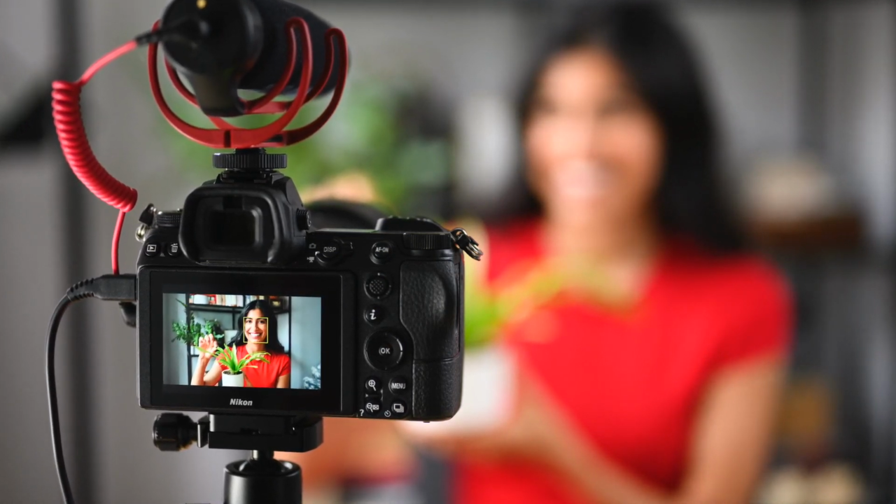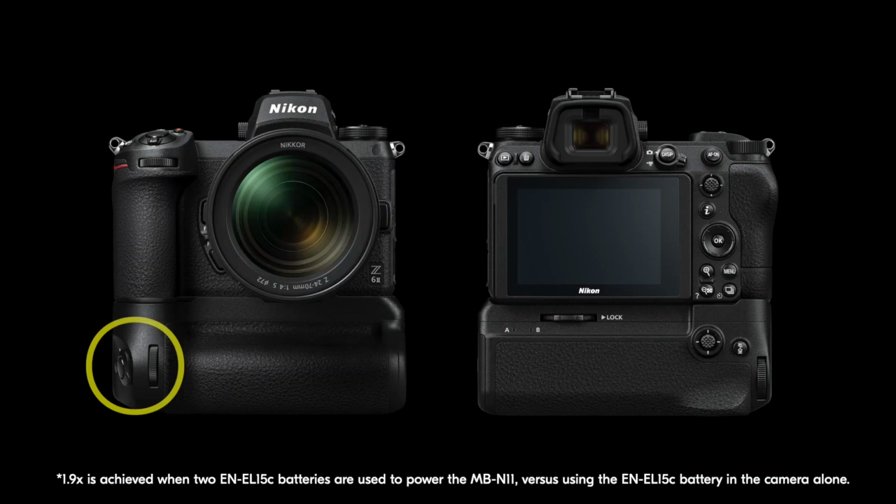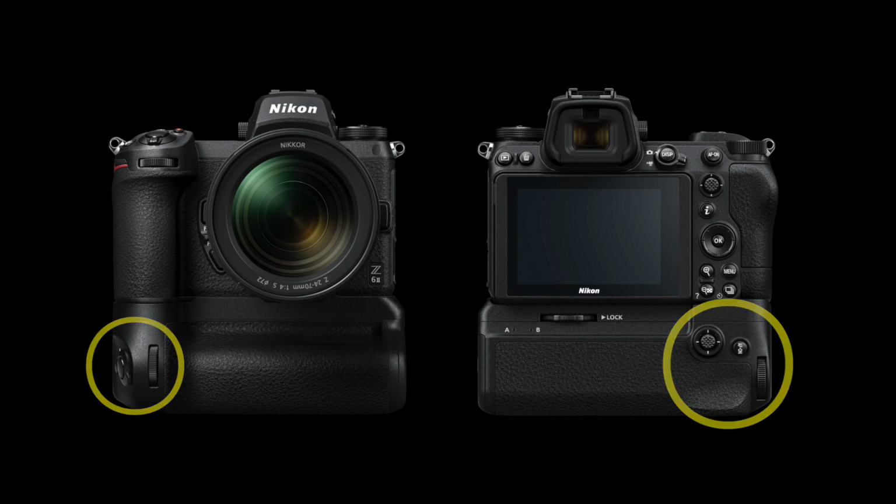For the first time in a Z-series camera, the Z6 II is compatible with a full-featured battery grip. The MBN11 accepts 2 ENEL15C batteries, giving you 1.9 times more battery performance. It has a shutter release, dials, and customizable function button for ergonomic and comfortable shooting. The battery closest to the door is hot swappable, so you can keep refreshing your battery without turning off the camera or draining the second battery.